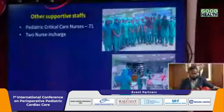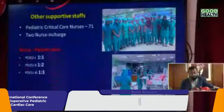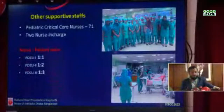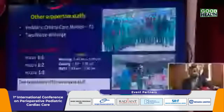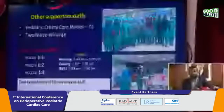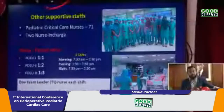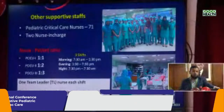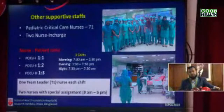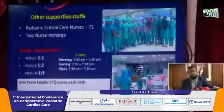A successful pediatric cardiac program would not be possible without a good nursing staff. So we have few improvisation and new invention in our ICU. We have one staff nurse in each shift. They stay as a team leader nurse. They are not assigned to any bed. And we have 2 nurses in the daytime from 9 a.m. to 5 p.m. We call them nurse with special assignment. They are bridging between the doctor and nurses.